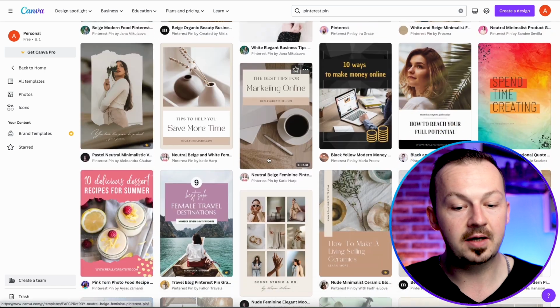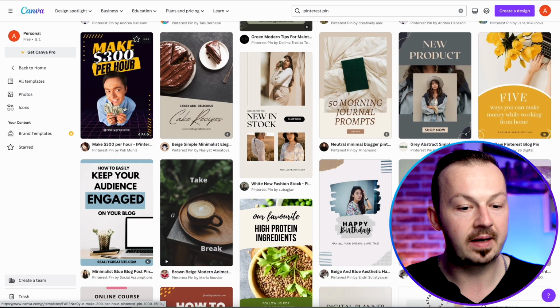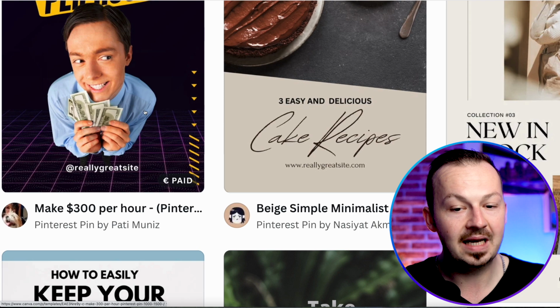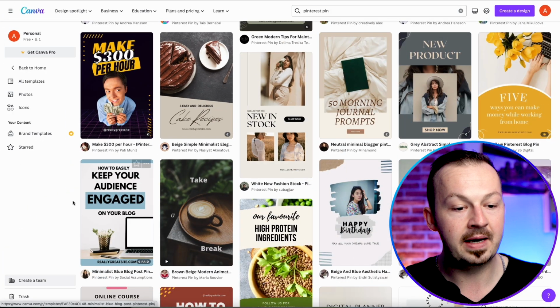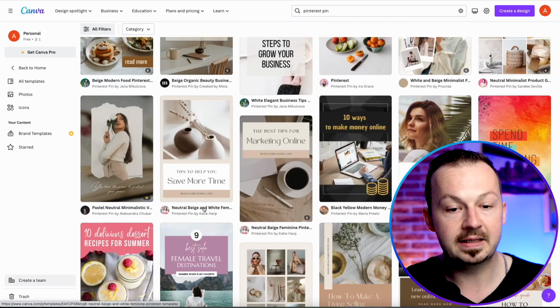Now pretty much what I highly recommend is going for one of these templates. For example, this one would work very well, but you can see down here that this one is paid. So obviously if you don't want to be investing any money into this, for example if you don't want to be paying for Canva Pro, you can try a free trial to do that. But if you don't have access to the free trial, what you want to do is choose from one of the templates that are free.